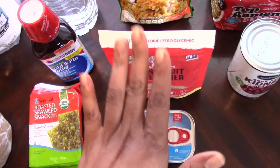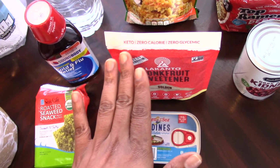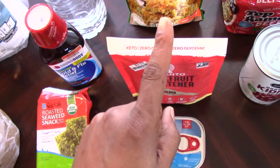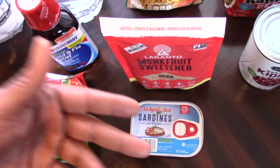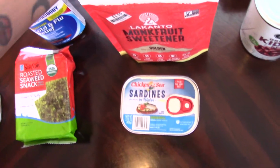And again, I like to use good quality sugar. So you have to do what you have to do in your home and get what you need for you and your family, especially if your kids like cookies and things like that.